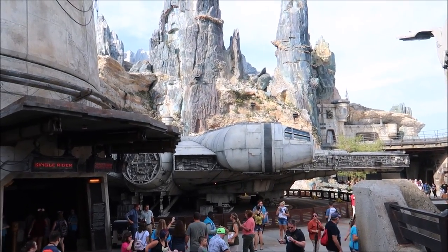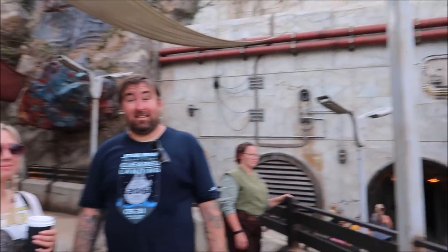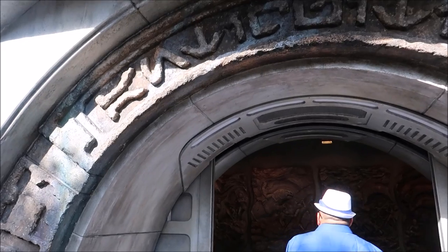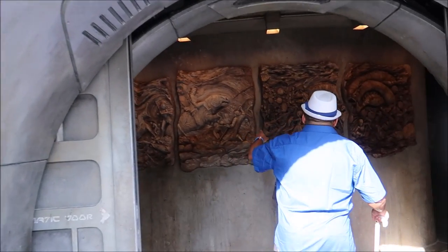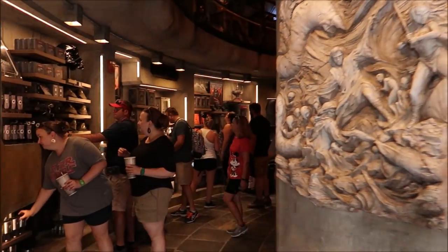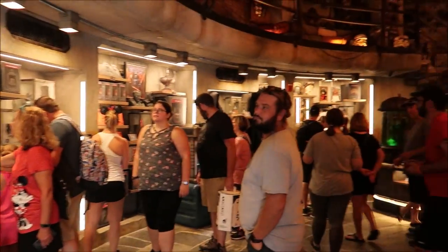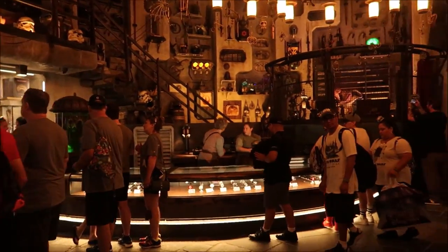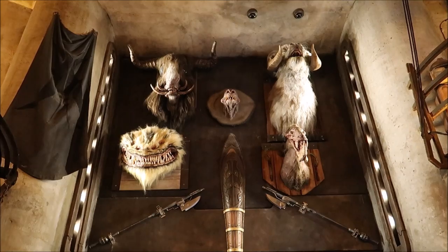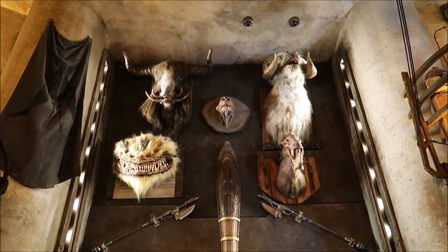I cannot believe this is my first time at Galaxy's Edge. How about you? All right, we're doing some more exploring and going inside. Ooh, I like the smell in here. I do. It smells very nice. One day, I'm gonna have a trophy wall in my house like that.